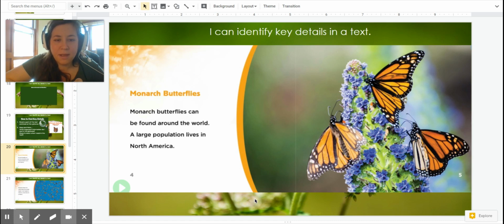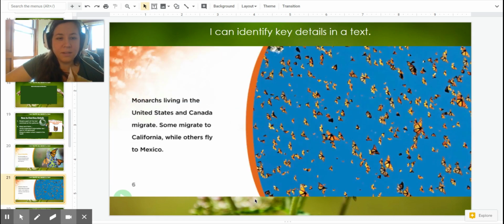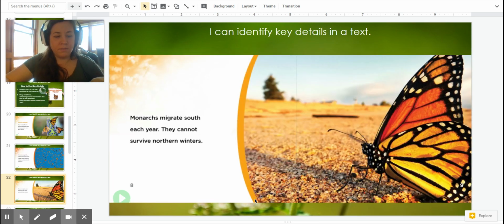Monarch butterflies. Monarch butterflies can be found around the world. A large population lives in North America, so lots of them live in North America. Monarchs living in the United States and Canada migrate. Some migrate to California, while others fly to Mexico. So remember that the word migrate means they're leaving one place and going to another. Monarchs migrate south each year. They cannot survive northern winters. It gets too cold for those butterflies.